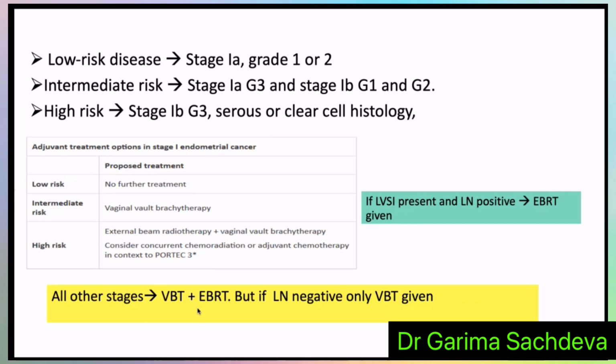If lymph node is negative, how about lymph node dissection? No, no, lymph node dissection is different. Radiotherapy you give after surgery, just after surgery. So then what is lymph node negative? You have taken out the lymph nodes, it was an advanced stage, and you had sent them for histology. Now they can be positive for cancer or they can be negative for cancer. Anyhow, we are dissecting it.